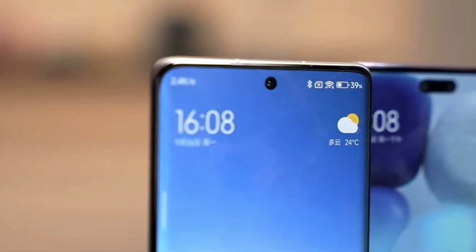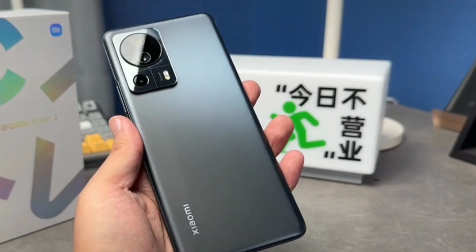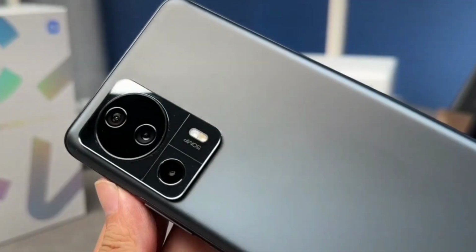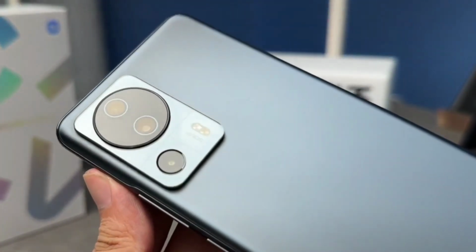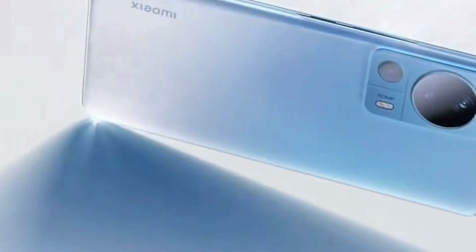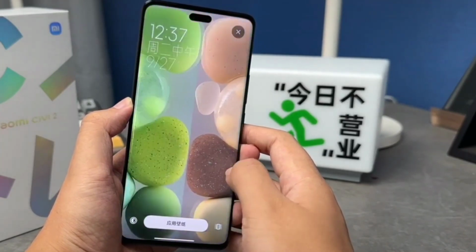Now let's talk about the build quality. Corning Gorilla Glass 5 protection on both front and back panel with aluminium frame. This phone is pretty thin and lightweight also. The weight is going to be around 171 grams and 7.23 millimeters thickness. If we have a close look at the back panel, it has some texture to it with the camera housing on the top left corner and Xiaomi branding on the bottom left corner. The front panel also has pretty thin bezel and chin.